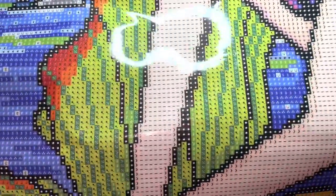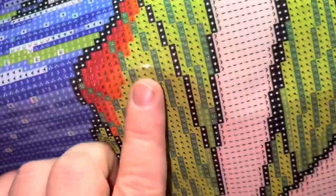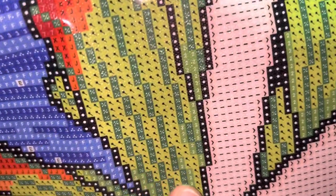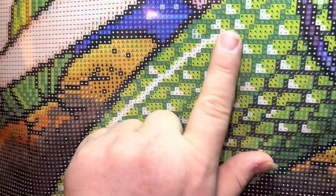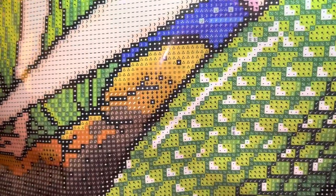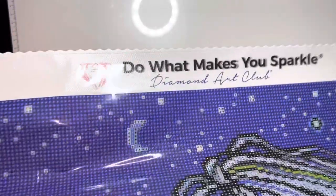Look at her tail, man. It's just gorgeous. And all these are AB, the number 2. ABs, ABs. She's going to have tons of ABs, green ABs and white ABs. Wow. That means we're going to have a big bag of ABs, I'm assuming. Let's take a look.